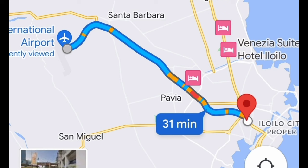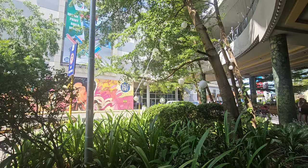For easier reference, our jump-off point will be SM City Iloilo, which is around 30 minutes away from Iloilo International Airport.